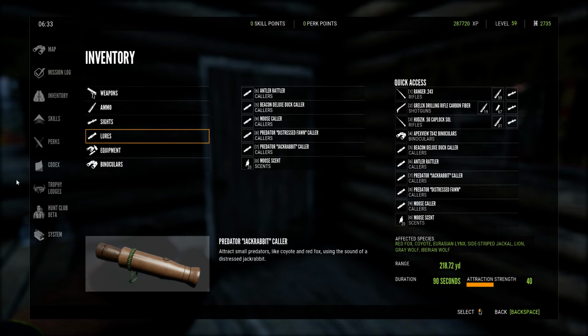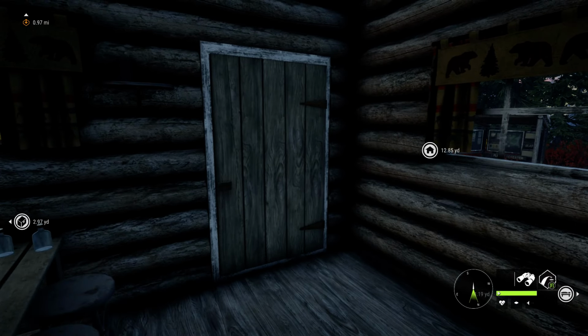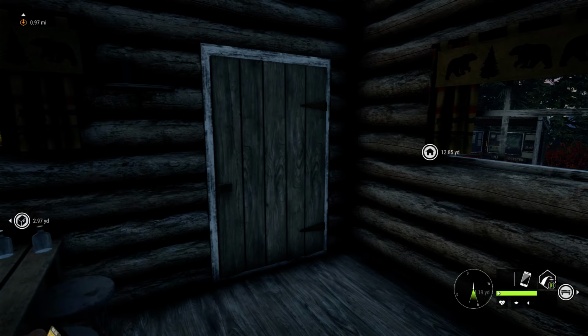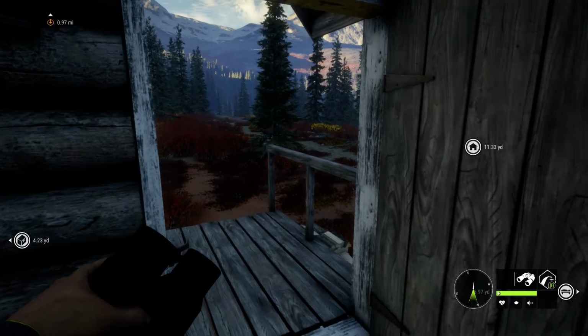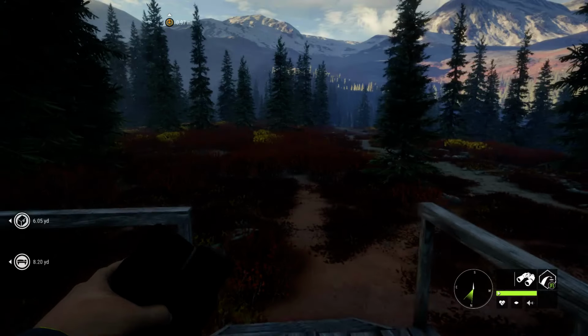All right, still no perk points. I'd like a perk point. Somebody give me a perk point. I've reset the time, and we're getting going here at 6:33. So it took us about a half hour to get ourselves ready to go here. Sun's coming up. Beautiful landscape out here in Yukon Valley.